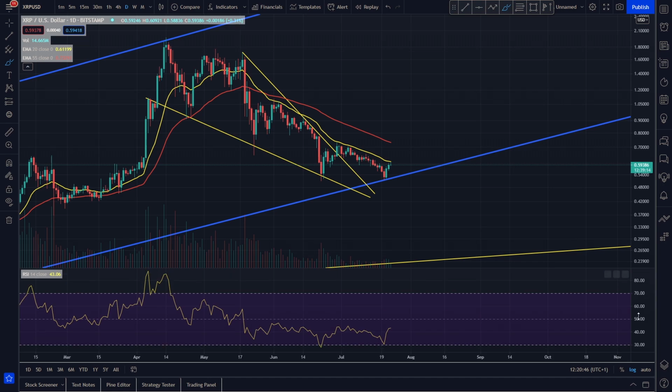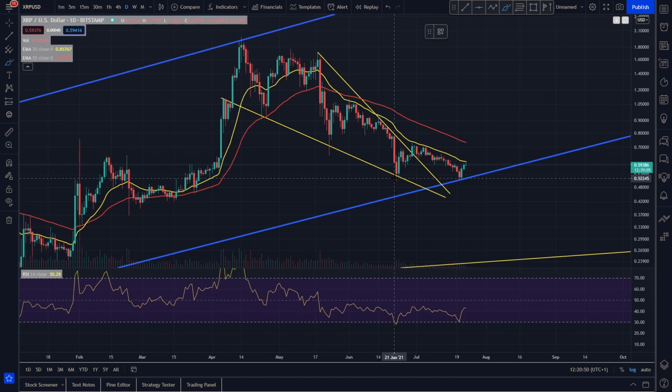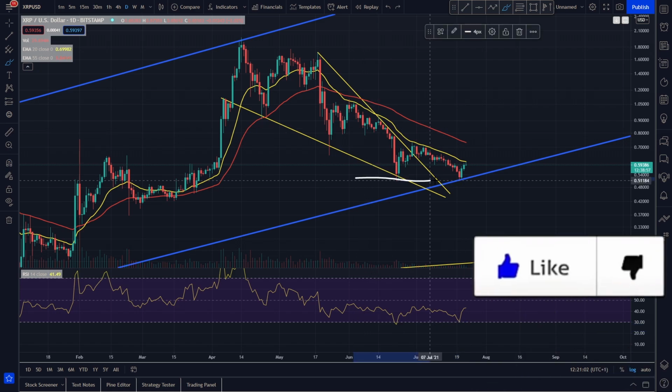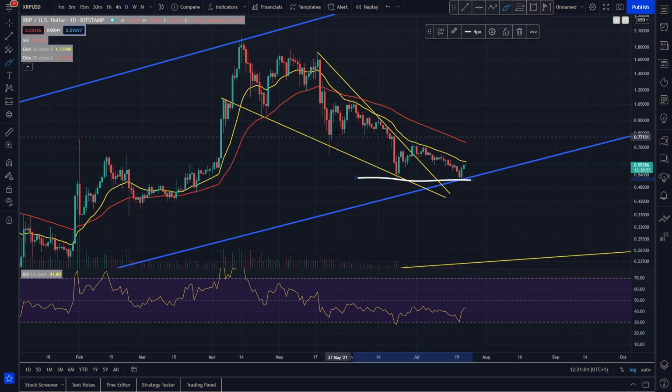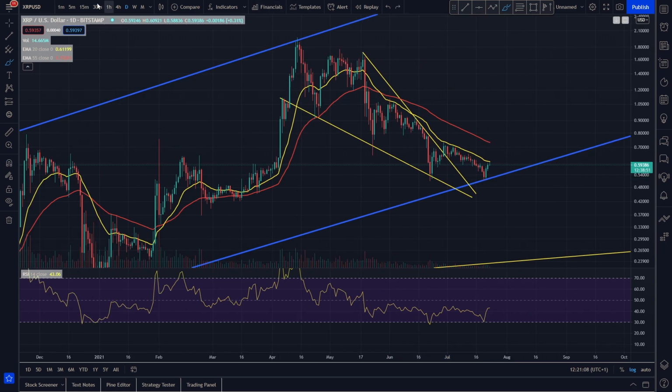So if I just make this a bit easier to see, you can see here price action's coming down, but our RSI is coming up. This is a bullish divergence. It means that our price action is still going down, but the momentum to the downside is decreasing. And as you can see, we actually found basically double bottom support here, and we are getting a nice bounce as well, especially off of this blue macro trend line that we have outlined here.